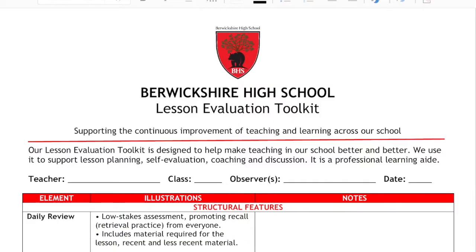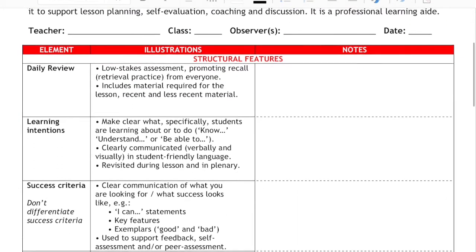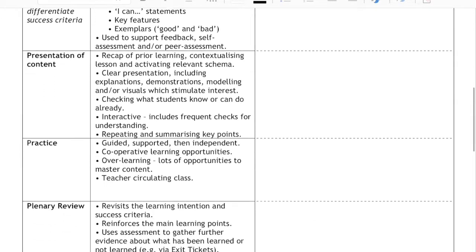At the Berwickshire High School, everything we do in the classroom is tied tightly in with our lesson evaluation toolkit. As you can see here, our toolkit breaks down a few elements of good pedagogy. Now, this toolkit is not a list of things that we have to do every lesson, but rather a tool to help us reflect on good practice and how we can get better.